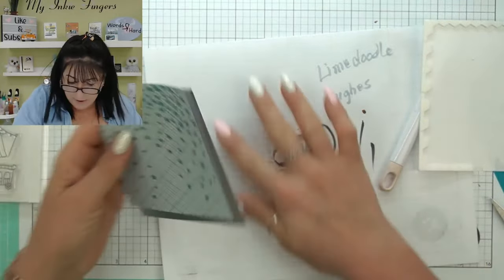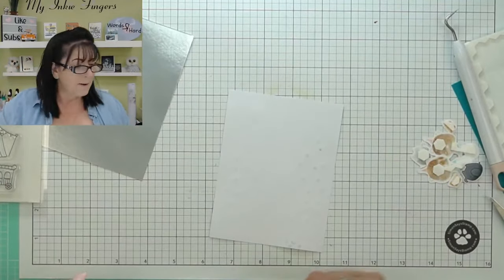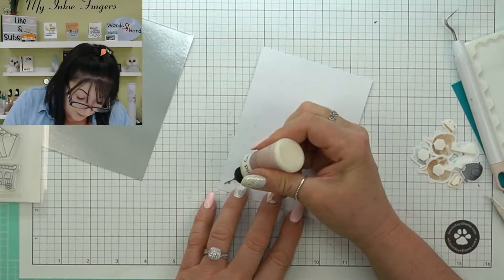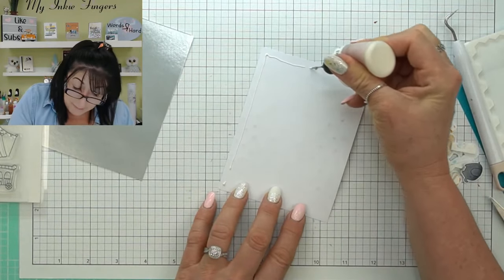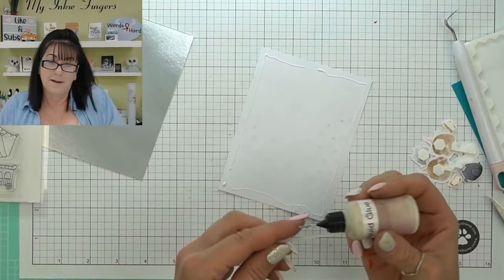Now we shall put our card front together. Let's glue our... oh, I moved, no, there it is. I moved my glue because I was helping Nikolai. I let him pick out of my cards. It's for Ola. It's going to a good cause.